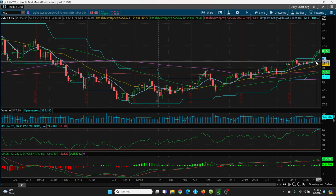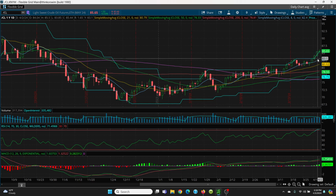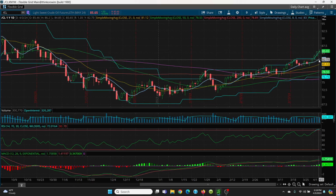That is your 8 SMA here. But now you're pulling away pretty good from that 8 simple moving average. So we've got to see if it's going to pull right back to that a little bit. But look at this indecision candle. We've got to see how that's going to shake out.